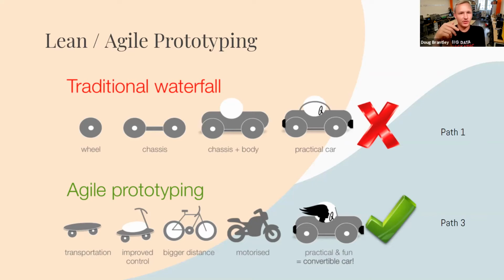So in agile prototyping, which is the modern philosophy of product development, what you actually do is you start with idea one, and then you come up with idea two, idea three, idea four, and they all might solve a similar problem like transportation, but in different ways and with different pros and cons and different benefits. And you iteratively move through and validate the different features of your different ideas until you find the most valuable idea that you can build a product or a business on.